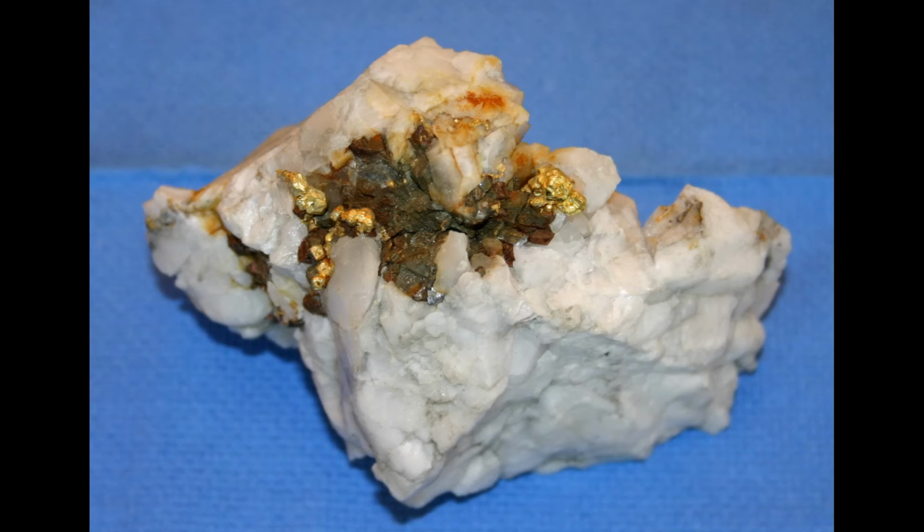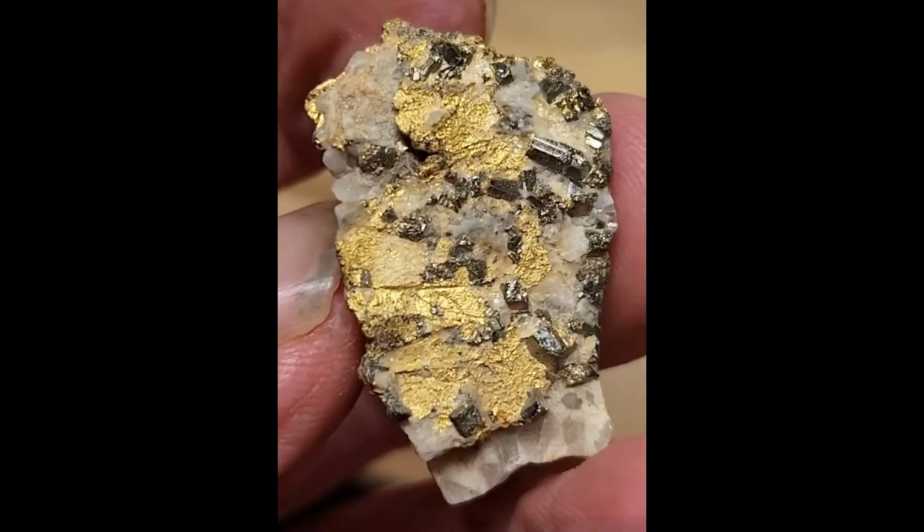As I mentioned, pyrite can be a good indicator for gold, and here you see both gold and pyrite. The darker pyrite has begun to oxidize and rust, but the gold, of course, does not rust and maintains its beautiful bright color. And here's another piece of quartz with gold intimately associated with pyrite. The darker cubes on this specimen are pyrite, whereas the beautiful bright gold is the gold.